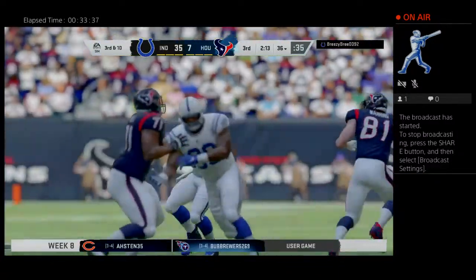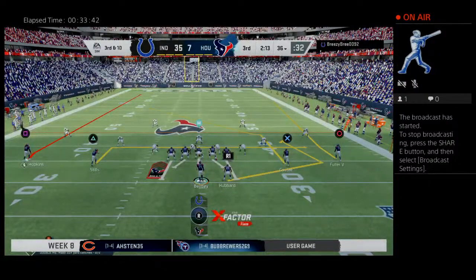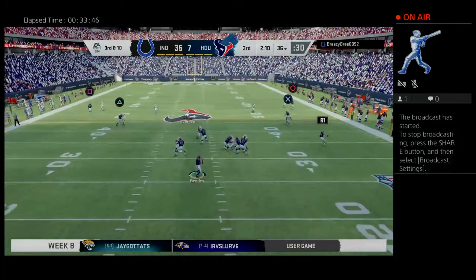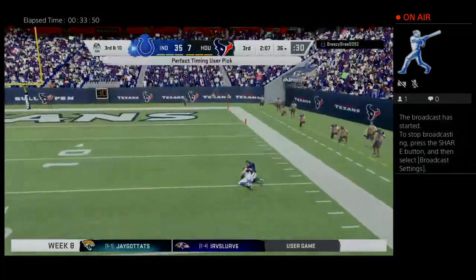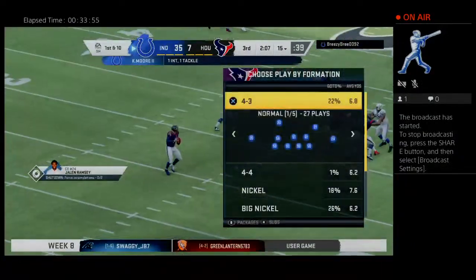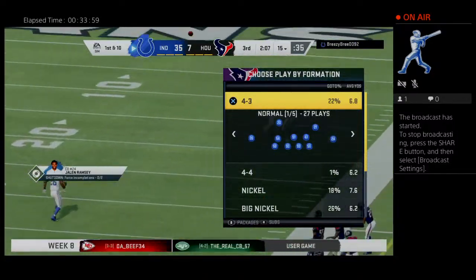Another throw on 2nd down, and this one incomplete as well. Now they face a 3rd and 10 after back-to-back incompletions. Operating from the gun, Bentley. He's letting this one go for Fuller. A battle for it, and it's intercepted. Picked up by Kenny Moore. And a big turnover there as his guys will get the football back.